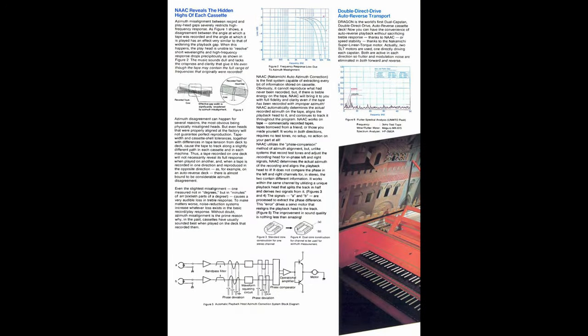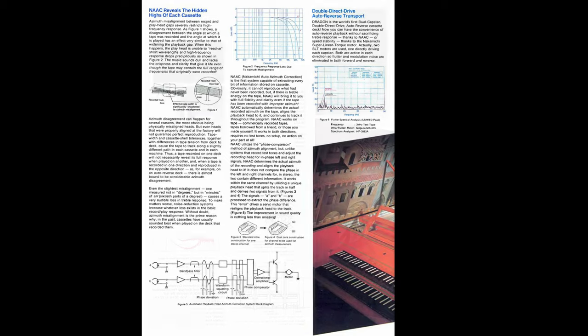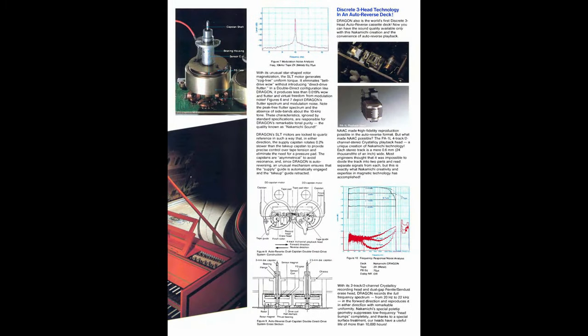Perhaps the most important and most interesting feature of them all was NAAC, Nakamichi Auto Azimuth Correction. It's a system that adjusts the playback in real time to detect and then correct the azimuth error for better accuracy. Even though it was a massive success, Nakamichi didn't implement NAAC in any other cassette deck ever since.